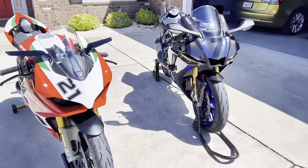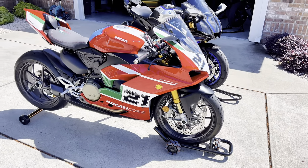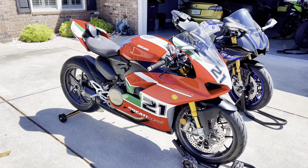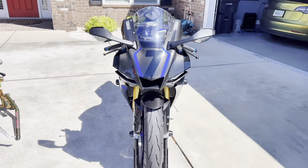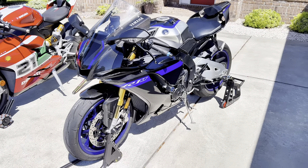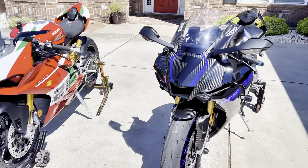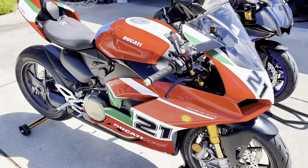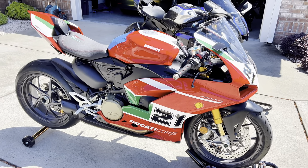He messaged me on Instagram and asked if I could do a really quick comparison between my Ducati Panigale V2 and my Yamaha R1M, because he is torn between these two bike models, mainly because they are the same price. You're going to spend anywhere from $24,000 to $26,000 for the Yamaha R1M, depending where you're at. With taxes and all the Rizoma stuff and everything that you're going to buy, it's going to run you right about $25K. So they're in the same ballpark, price range wise.